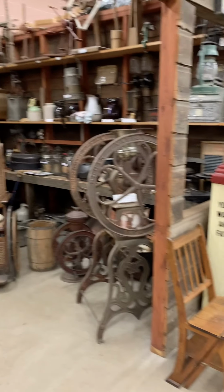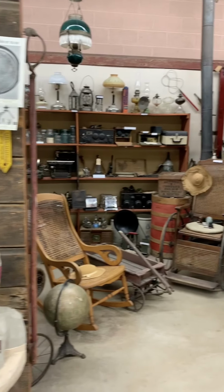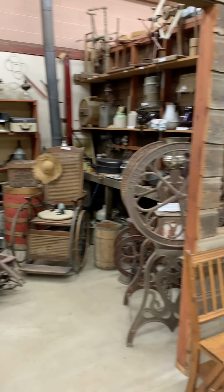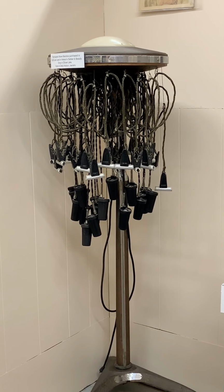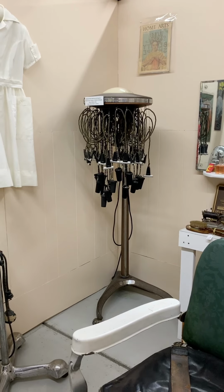We have a general store where you could go and order or buy just about anything that you would have needed. Something I'm going to point out in the barber shop here, barber beauty shop, back in the corner, that permanent wave machine. So if your parents or grandparents have ever had a permanent put in your hair, this was one way they did it back in the 20s, 30s, 40s.